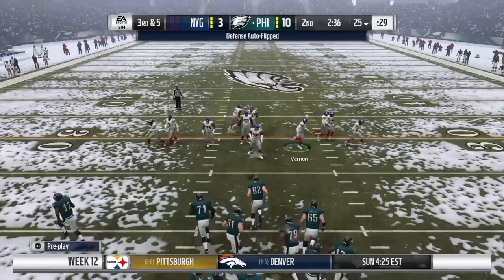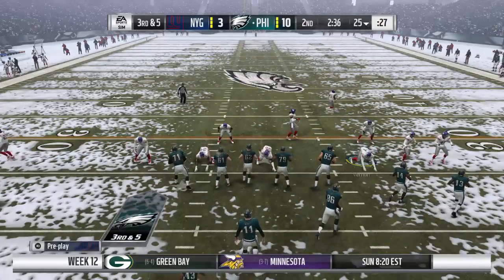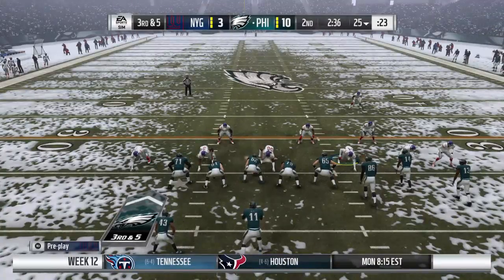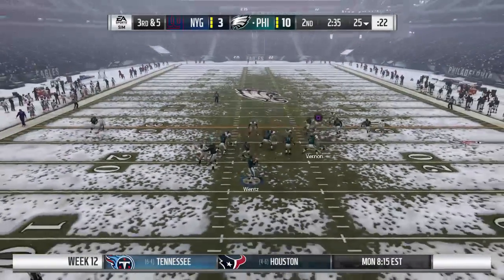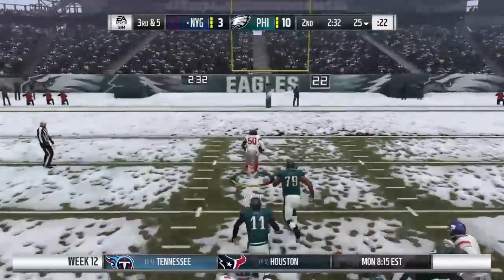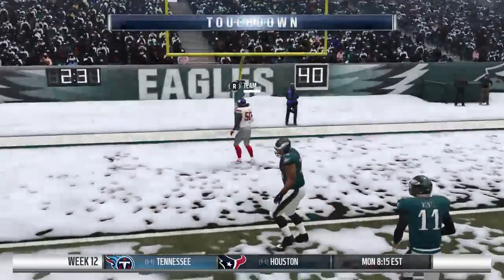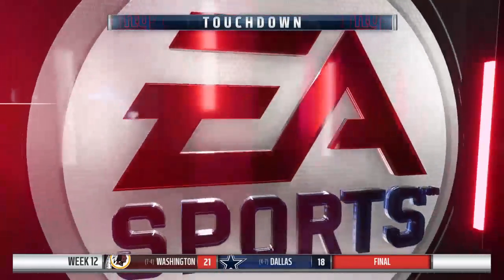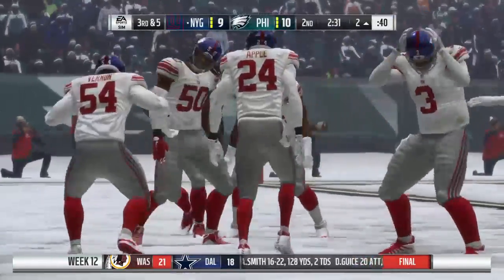The Eagles on third down. 0 for 3 to this point. They could use a conversion. This will be 3rd and 5. From the gun, it's Wentz. Into heavy traffic, and it's intercepted. Picked off at the 14, and he will bring it back. It's a pick 6 and a Giants touchdown.